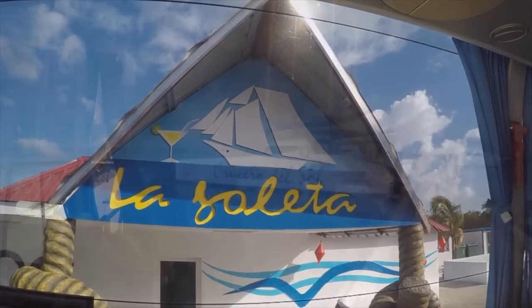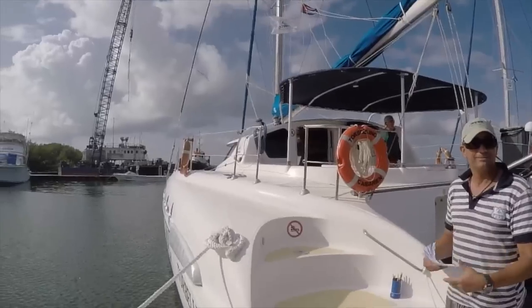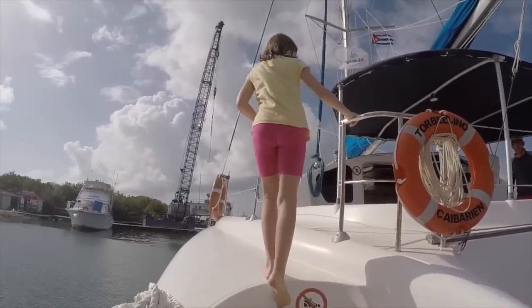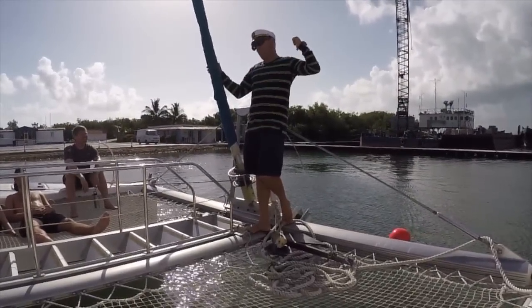We got picked up from our hotel at 8:20 and headed to the marina. We got divided into two groups and we were assigned our catamaran. Off came our shoes and on board we went. Once on board, the captain gave us a briefing of the catamaran, the do's and don'ts of being on the boat. Then we set sail.